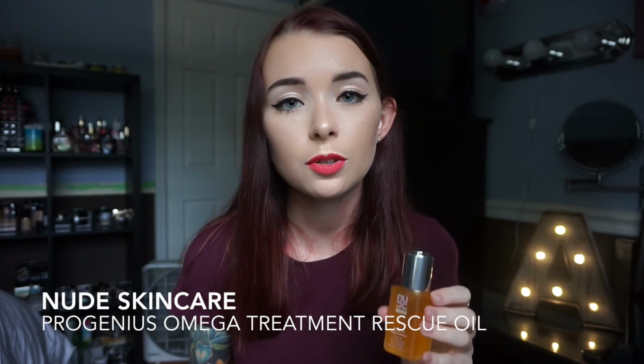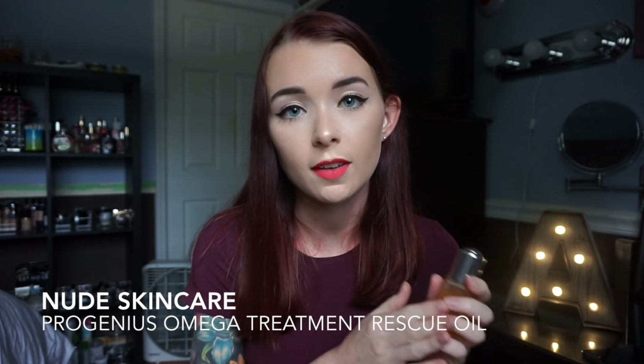So basically what I do is I put this on in the morning after I wash my face, and then I also put it on at night after I wash my face. And the good thing about this stuff is you can use it with a moisturizer, you can use it without a moisturizer. If you have really dry skin, you would probably want to use it with a moisturizer. If you have oily skin like me, you can just use this.